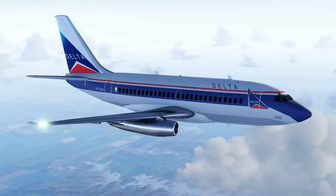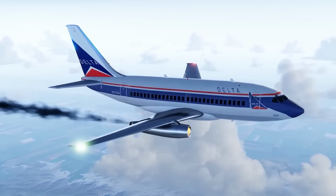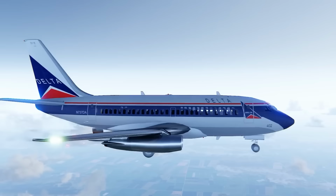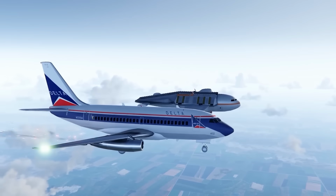Flight 122 is in trouble. A broken engine and running out of fuel, it looks like they might have to perform a water landing. That is, until our hero arrives.